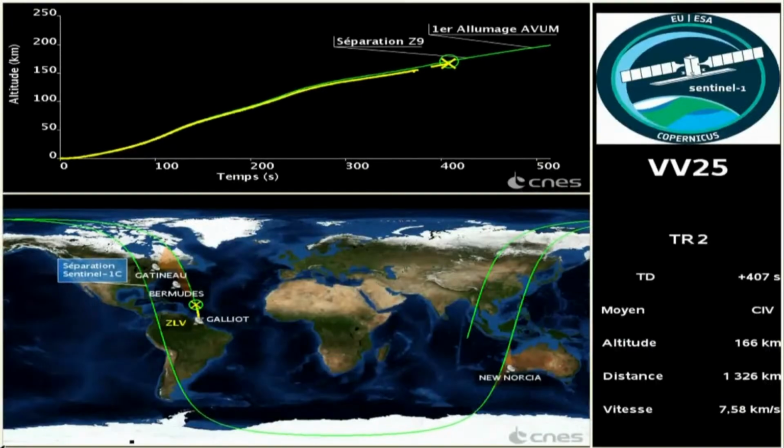Per second. Which is very, very fast. So I was saying that the animation shows what it should look like, including the orientation of the launcher and the satellite along the trajectory, showing the orientation with respect to the Earth or the Sun.